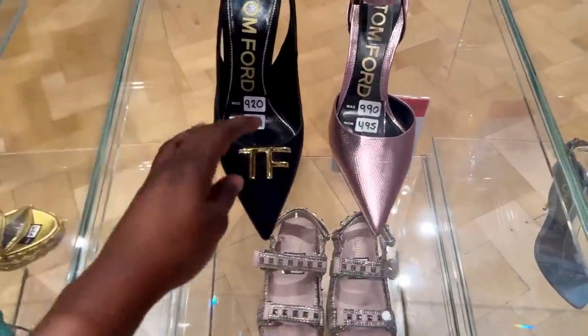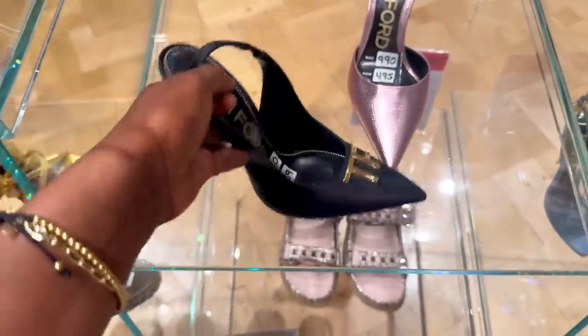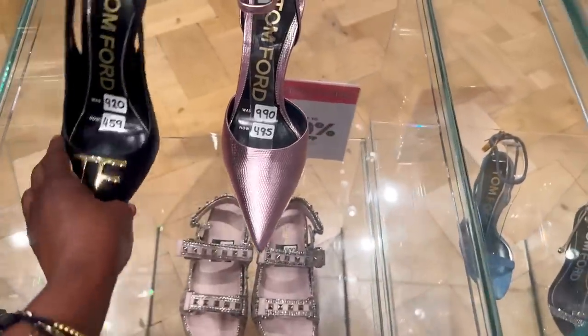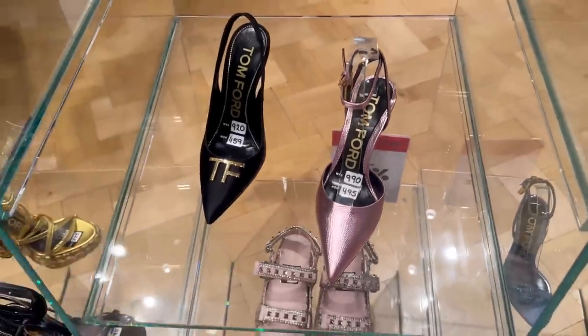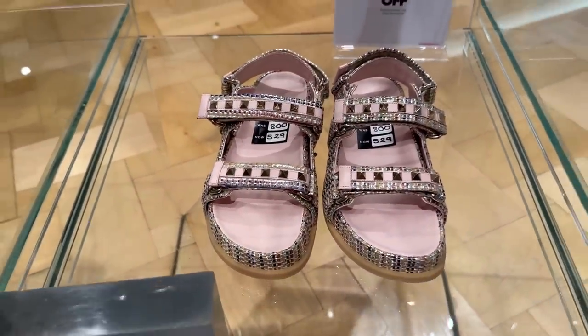Which one? This one? Yeah. Double check. Okay, thank you. These Tom Ford as well is on sale for £495. I like this one, but me, I like myself some sandals, so I'll pass. This thing as well is cute, £449. Valentino on sale for £529.